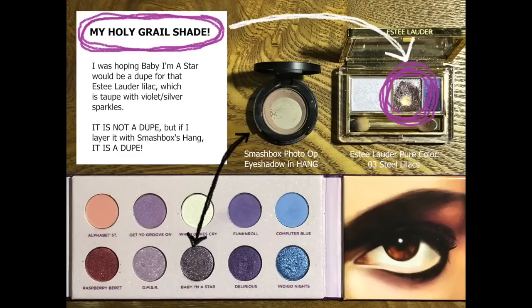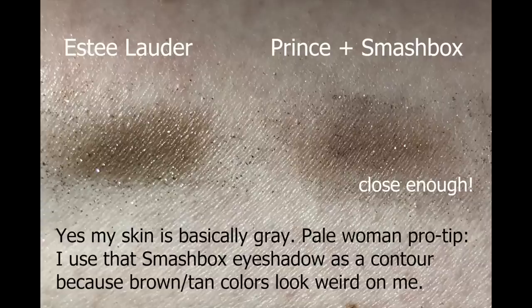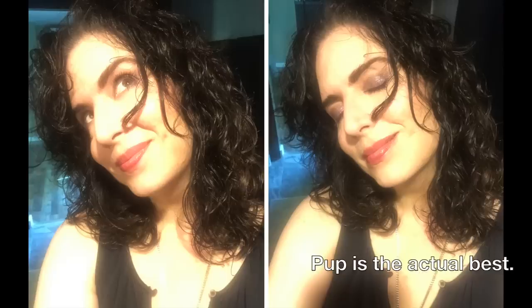So I got this one, but I do want to pop up on screen. Pup did try to dupe that shade, and I guess she came really close, but she did a little layering to make it even more accurate. I thought that was really cool of Pup to report back to me on this. As she noted, obviously if you're a big Prince fan, this is a must-have. These palettes may be something you want.